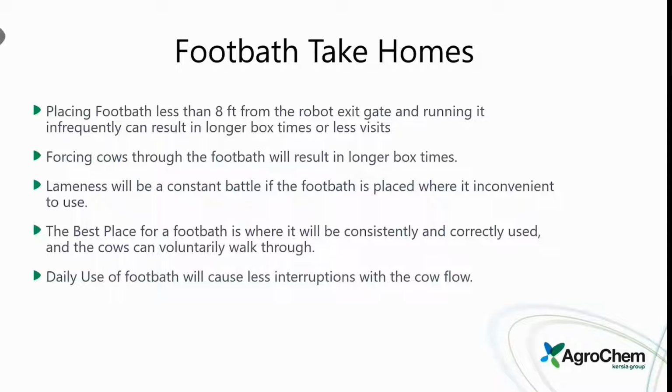Lameness will be a constant battle. If the foot bath is placed where it's inconvenient to use, the people are going to just not run it or not run it properly. And anything that's inconvenient is going to be the first thing to go when things are busy or something else comes up. Best place for a foot bath is where it'll be consistently and correctly used, and the cows can voluntarily walk through.